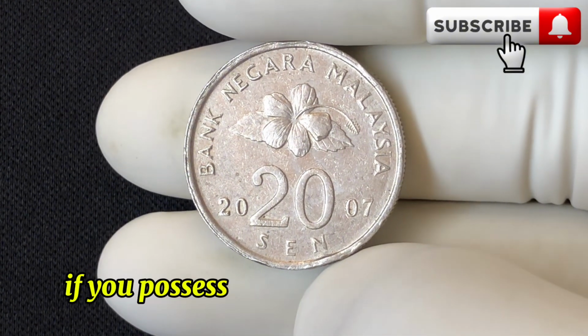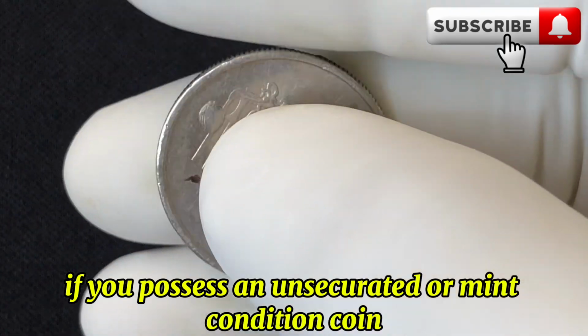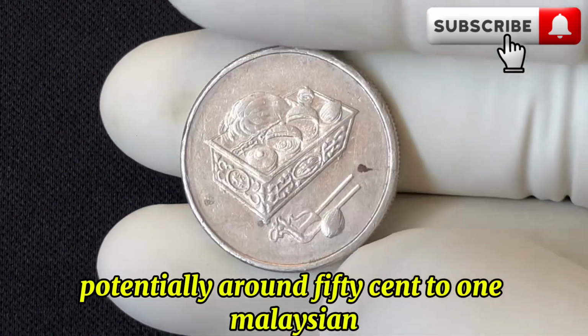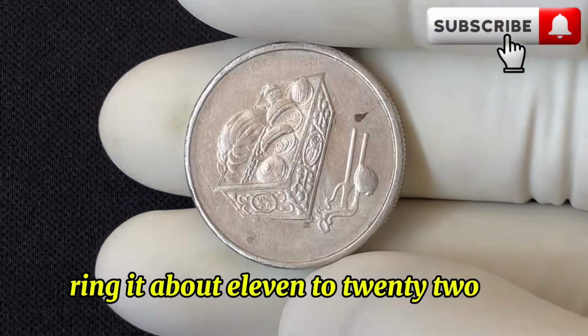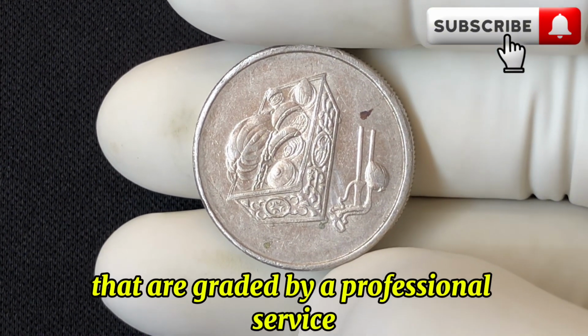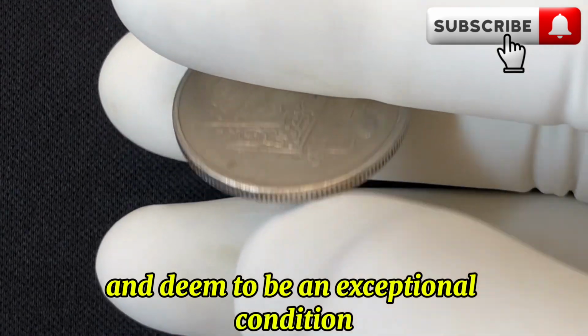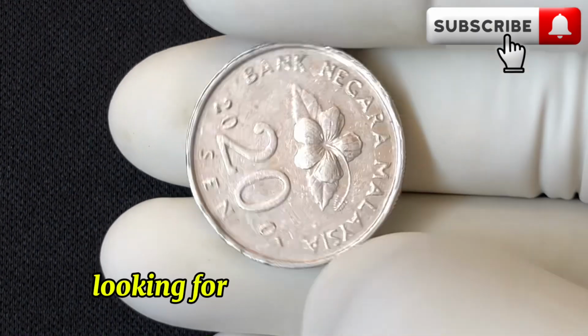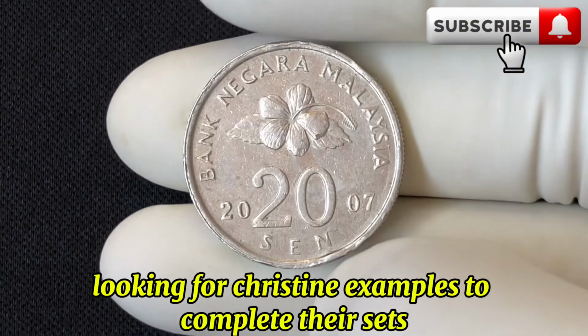However, if you possess an uncirculated or mint condition coin, it could be worth more, potentially around 50 sen to 1 Malaysian ringgit, about 11 to 22 US cents, for those special coins that are graded by a professional service and deemed to be in exceptional condition. The value might increase further, especially among collectors looking for pristine examples to complete their sets.